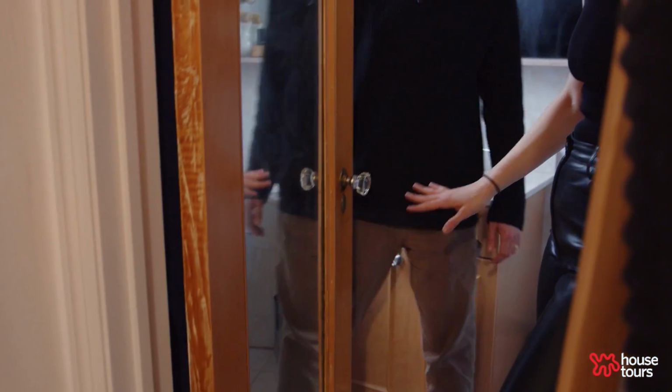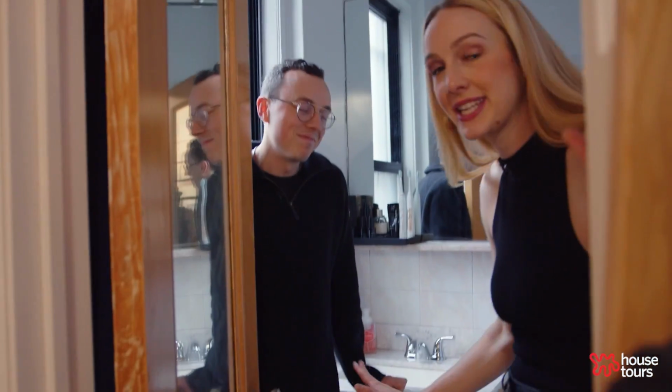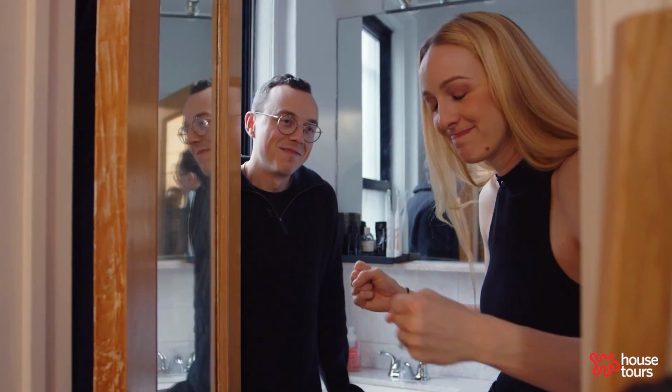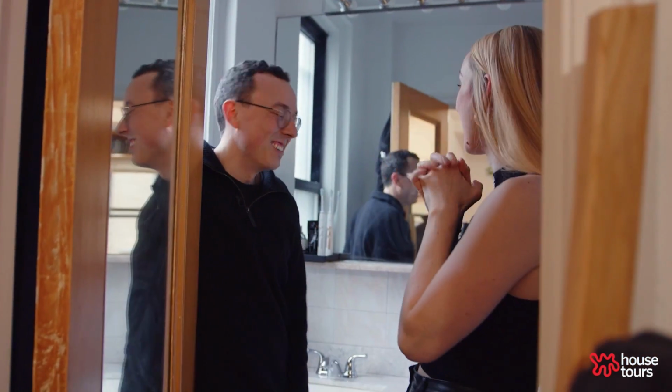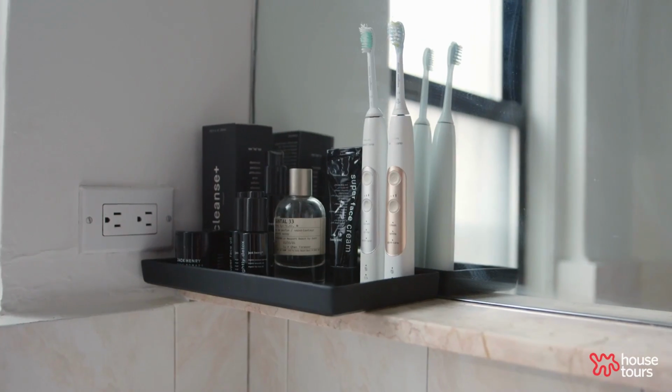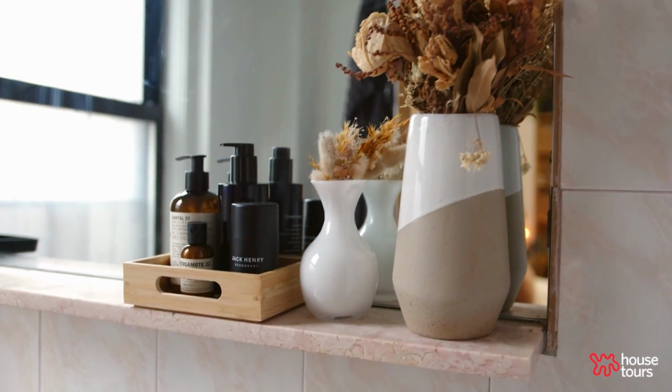We fit pretty much everything under the sink. We can't show you. We simply can't show you. It won't close again. But it's actually so bad, you guys. It's so bad. But we have everything beautiful on our little ledge here, and so yeah, nothing really else.